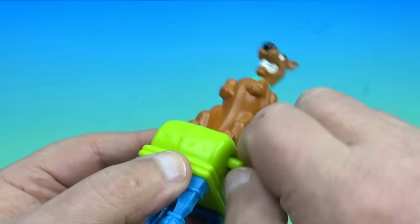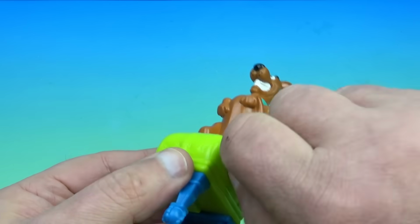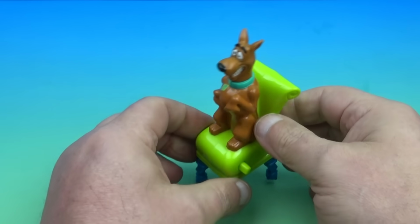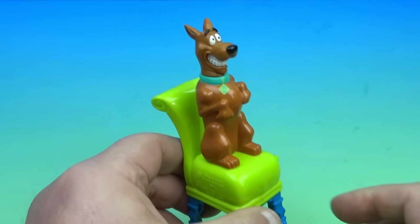And you're gonna like this. This is one of the cooler Scooby toys that I have in my collection. We get it wound up really good, and it winds up a lot, so be careful you don't overwind it. And then on the back here, you have this little switch, and you flip it on, and then watch Scooby. Ready? Here we go. He's like trembling and shaking in the chair and just bouncing around.